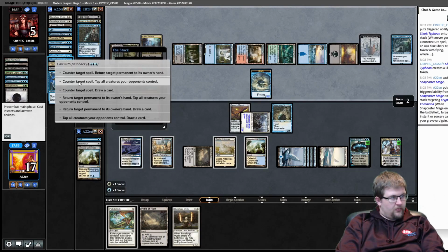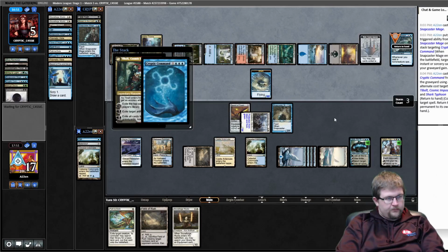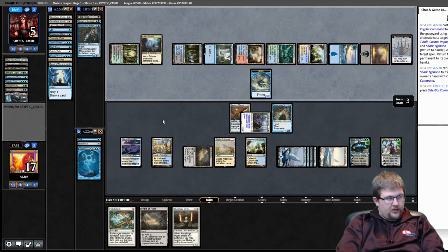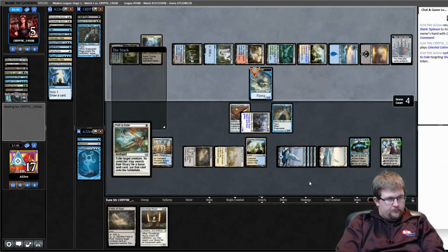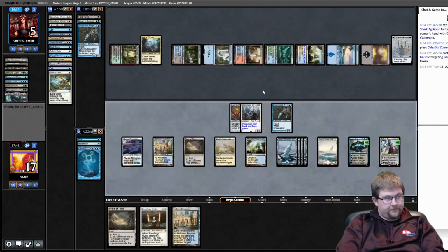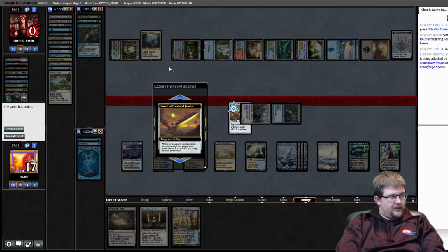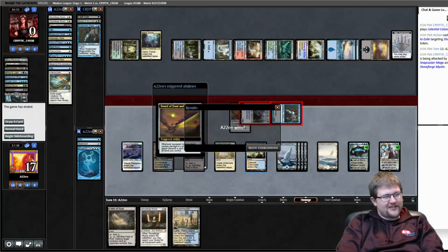Counter target spell, return target permanent to its owner's hand. This one and that one. And given that I have the Path here, they do have a 7/7, but it's just not going to be quite enough. And you're dead on board. Can't cast any more spells. One of the cards in your hand is a Shark Typhoon that doesn't do anything. I can't think of a card in Magic that saves them here, but we'll see what they got. And that's a GG. Tempoed them out. Found the way. You love to see it.